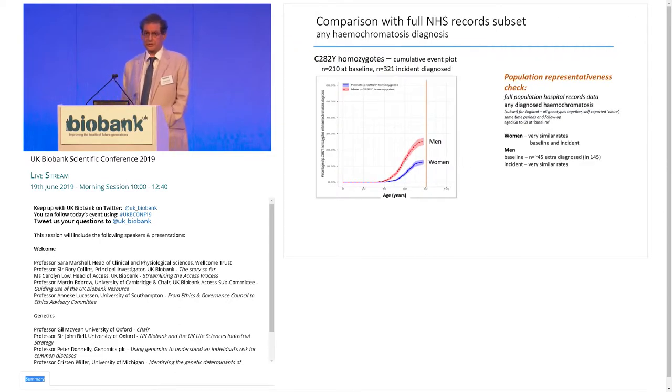The big worry with Biobank, of course, is that it's not population representative. So we have compared the overall rates of any haemochromatosis diagnosis to an equivalent subgroup in the NHS health records for England. So this is whole population. There's no linkage between the individuals or anything. It's just the overall totals. And we find that the baseline rates of diagnosis, irrespective of genotype, are very similar in women. And the incident rates are very similar in women between the NHS records and Biobank. And in men, there is an excess of people with haemochromatosis already diagnosed taking part. But on reasonable assumptions, the difference it would make would only be 3 or 4 percentage points on that estimate. The incident data looks very similar to the full population-based HES records.